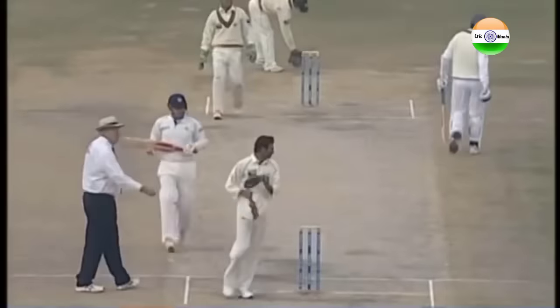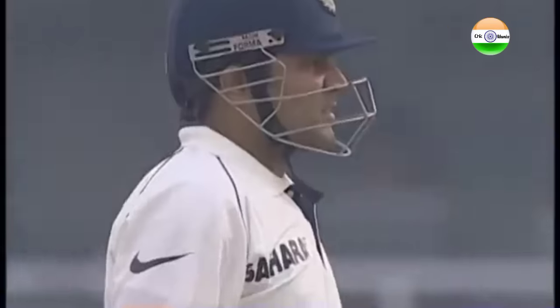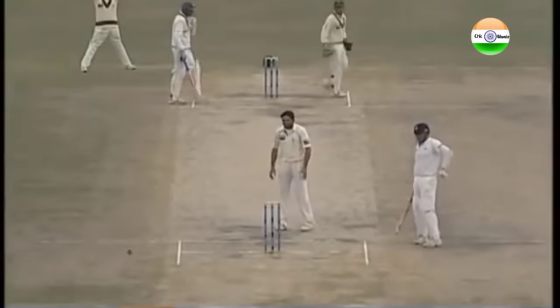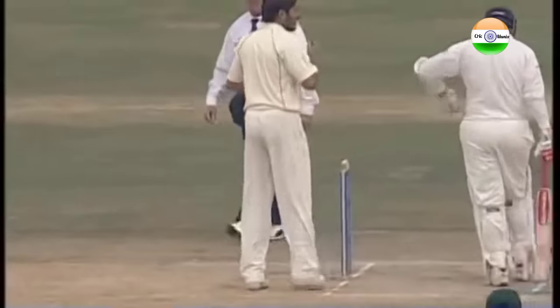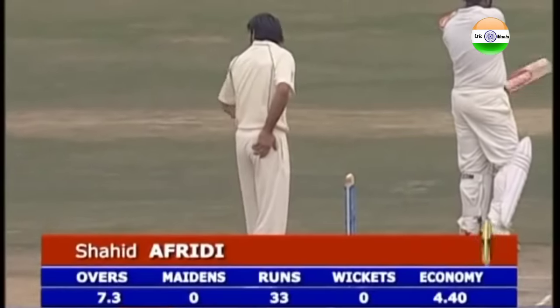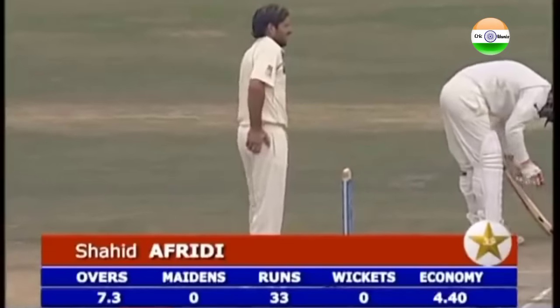Mid-on was pushed back, so an easy run to Sehwag. He'll keep the strike and frustrate Pakistan further. 346 without a wicket. You feel that he's losing his focus, but he bats like this from the first ball. Even when he's matured in the innings, in the middle part of his innings, he's like this, very casual, carefree.